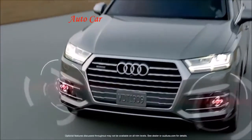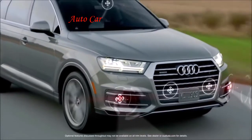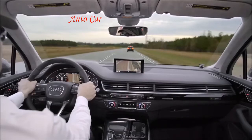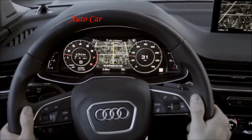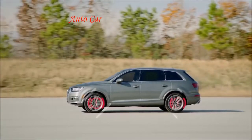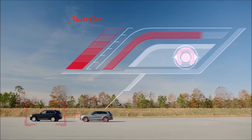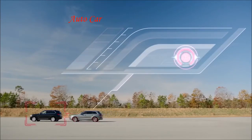Taking it further, Pre-Sense Plus implements the functions of Basic and adds a range of additional features as the vehicle gets closer to a possible collision. When a hazard is detected, warnings are enabled and the brake system's pre-charged. Then the vehicle will initiate a one-time brake jolt as an additional warning to the driver. If collision becomes unavoidable, the system will initiate full deceleration.